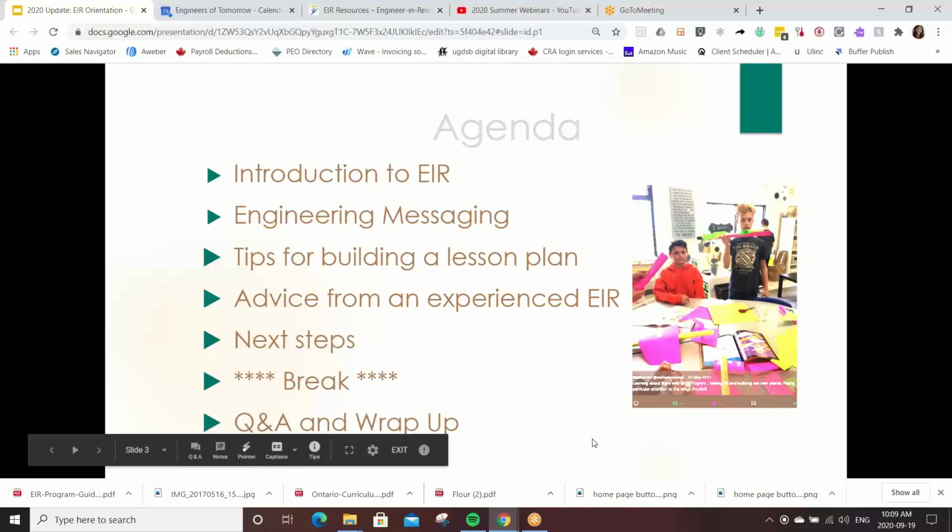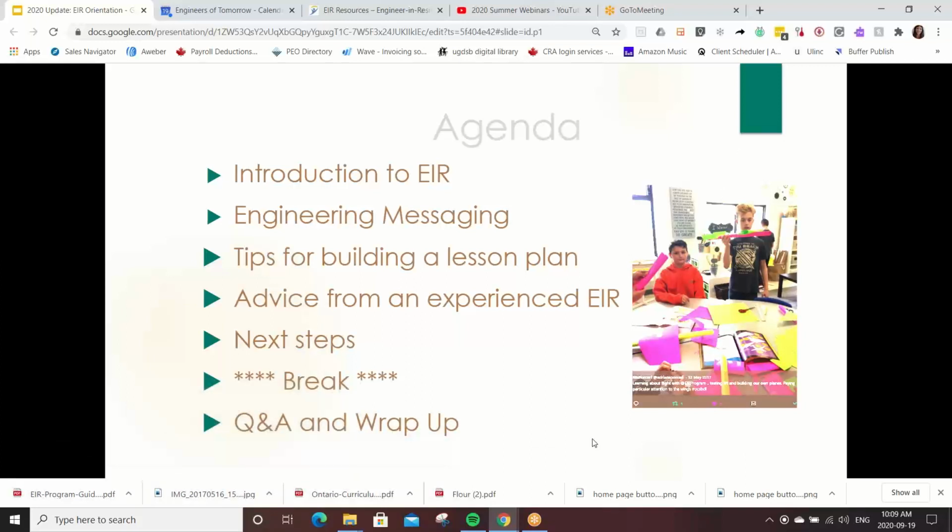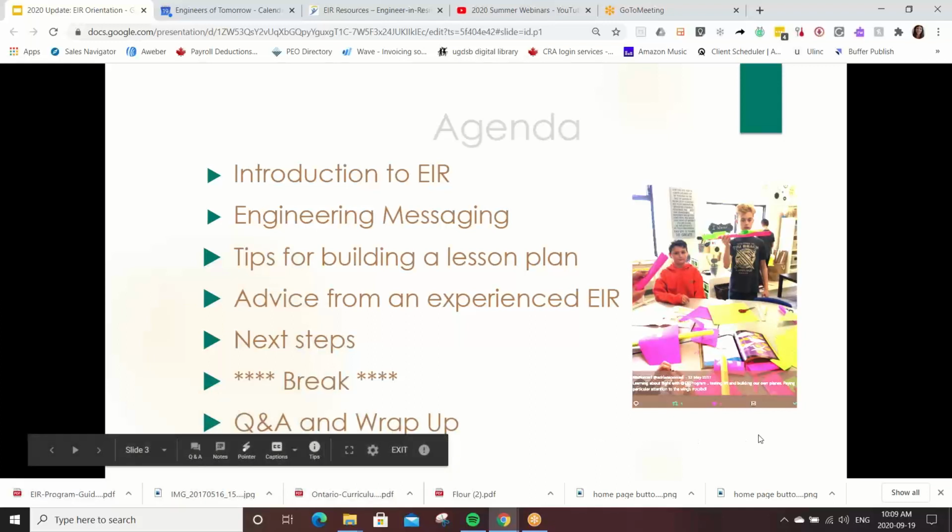By the way, please enjoy the photos that you see on the slides. These are real examples that have been snapped in different events that have happened over the years. So please feel free to enjoy those photos and maybe it'll trigger some inspiration for you as well.